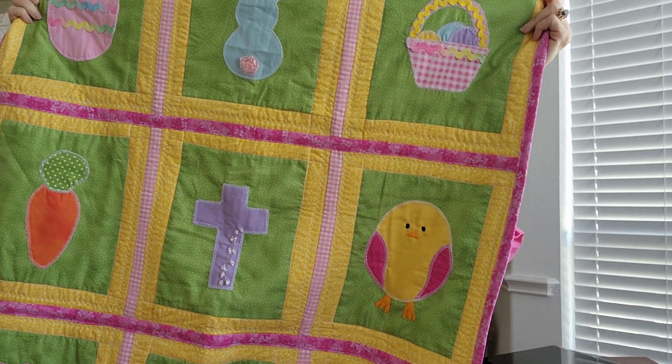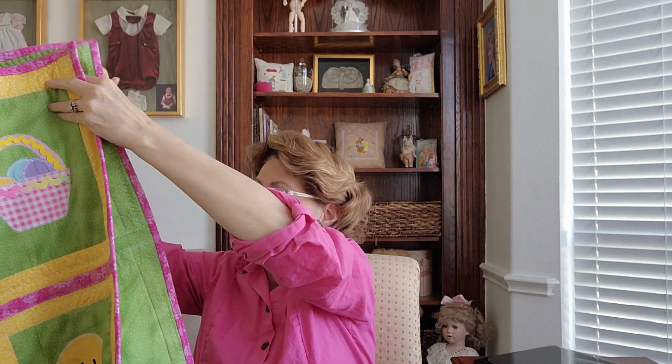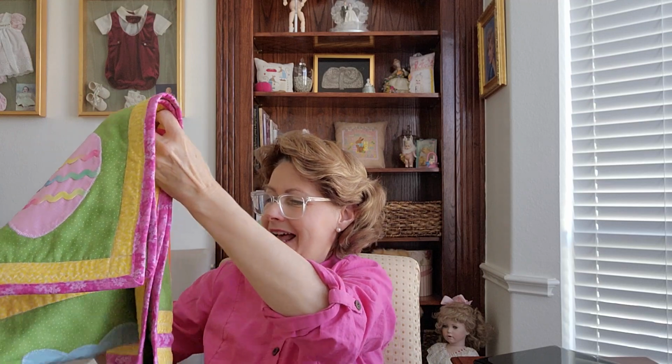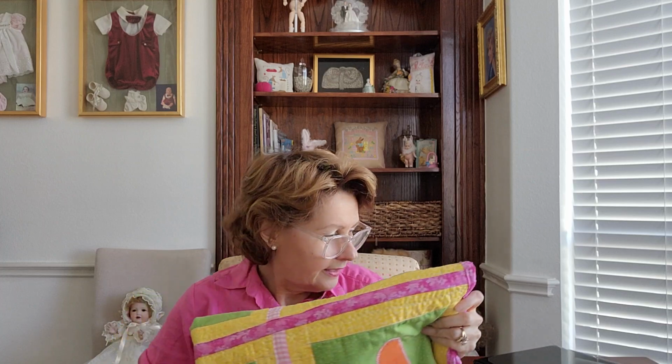But I put this out every springtime. I'll keep it out through May. And I'll put it on the back of my chair, fold it up, put it on the back of my chair. Isn't that the cutest? I just love that. It just screams spring, doesn't it? So that's that.